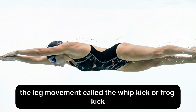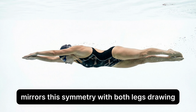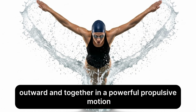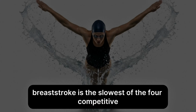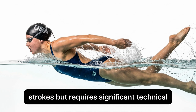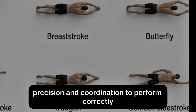The leg movement, called the whip kick or frog kick, mirrors this symmetry, with both legs drawing up toward the body and then thrusting outward and together in a powerful propulsive motion that resembles a frog swimming. Breaststroke is the slowest of the four competitive strokes, but requires significant technical precision and coordination to perform correctly.